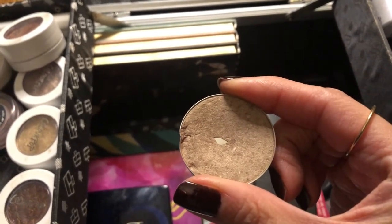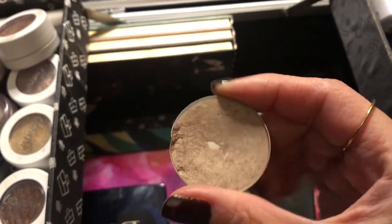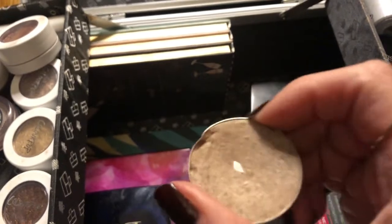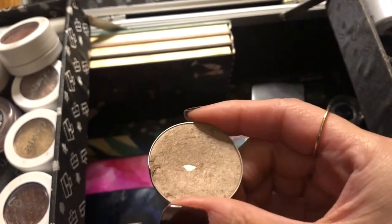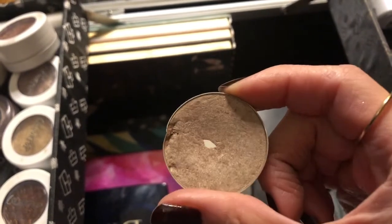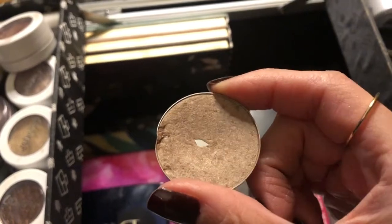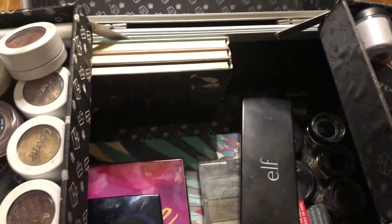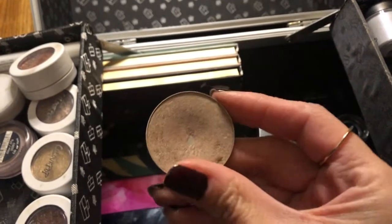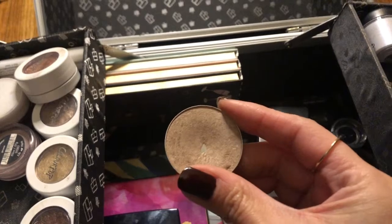I don't even remember now, but I really did like this color, but I haven't used it in a while, and because it is so old, and yes, it has a big divot there on the side because I did depot this one, I do want to get more use out of this. It is a cool toned, taupey kind of shade, shimmery, and again, one of those shadows that looks unimpressive in the pan, but it actually goes on really nicely. And I do want to increase the size of that pan a little bit more.